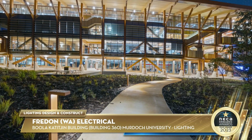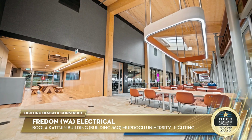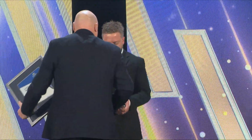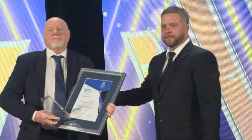Freedom WA Electrical. Many of the light fittings in this unique building are two-directional with downward and upward beams. With the lights shining directly up onto the exposed cabling and fixings on the ceilings, Freedon's installation of each aspect of the lighting had to be perfect.